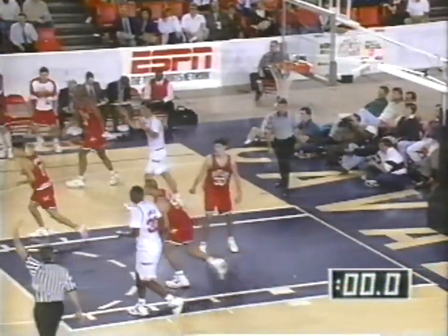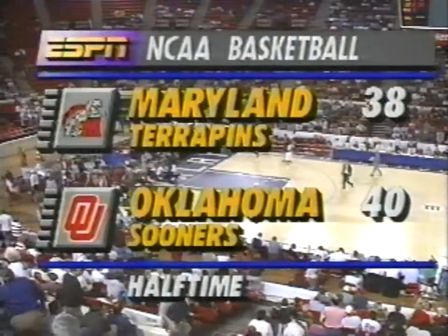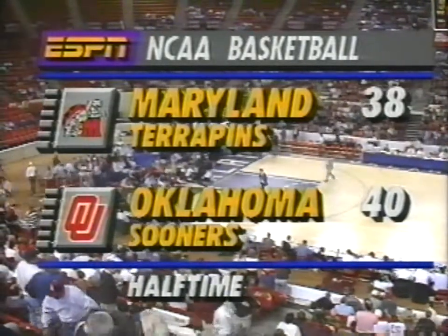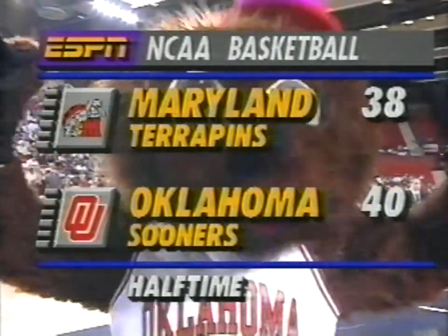Down to 3 seconds. Anches looking for Webster. Did he get it away? He did, but it was well off. And this one will be close after 20 minutes of play. It looked like Oklahoma was headed for a first half blowout. John Saunders, at one point, they led by 13. But Maryland hung around despite all the turnovers, and it's a slim 2-point lead here in Oklahoma City.